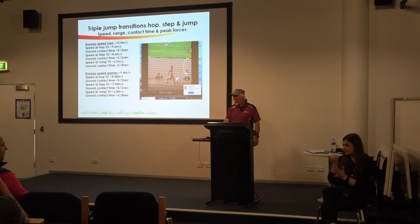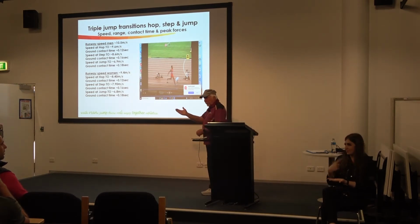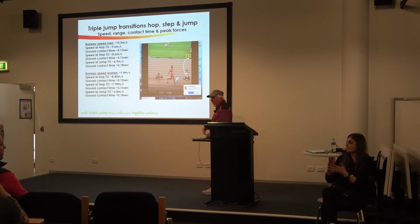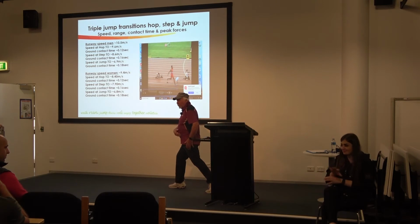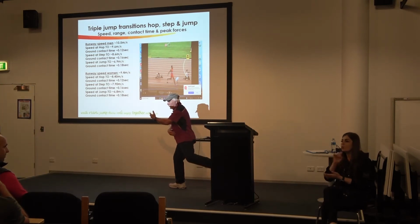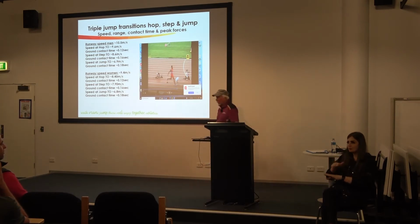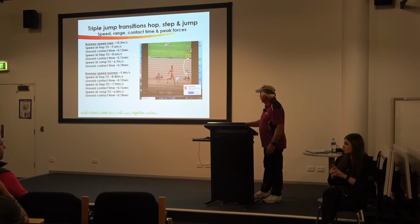The positions are really key because that position shortens the contact time. If you have triple jumpers landing with their swing leg way back here, or you're doing that in bounding, you're getting long contact times. You don't want to have the leg way back or very low when you're doing it. And many of our jumpers, including the jumpers that I coach, are similar.